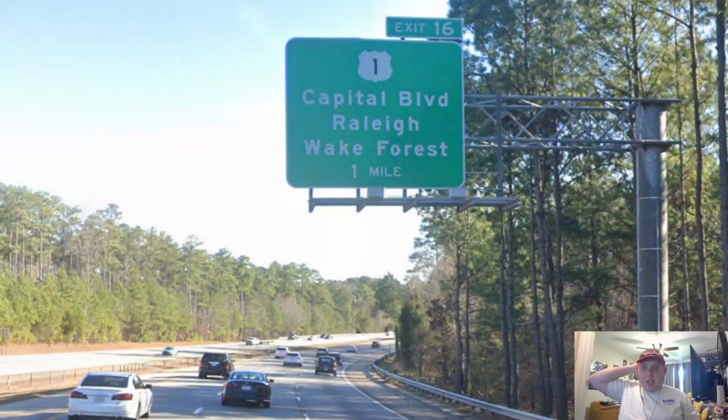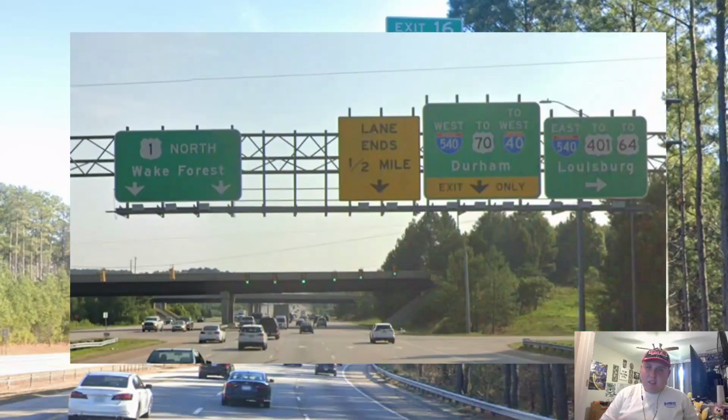And here we meet US Highway 1, and this is the furthest east that I've been on Interstate 540 personally, as US 1 is now being signed for Raleigh and Wake Forest. And let's see what we're signed for now on US 1, because we're in the Wake Forest area. Now we're being signed for Louisburg? Why are they favoring US 401 here? That should definitely be Rocky Mount and Wilson. You should favor US 64. Look, US 401 is a very awesome road, but it should not be favored over US 64.